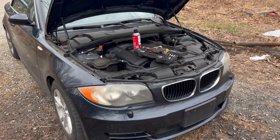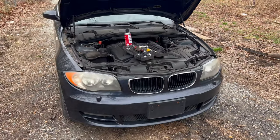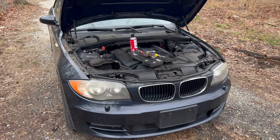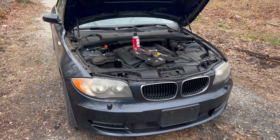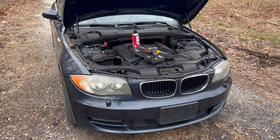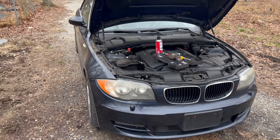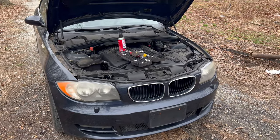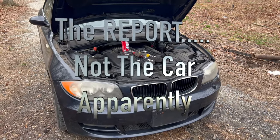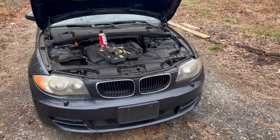Now, I bought this car from a dealer back in 2018, I think. Maybe 2019, for I think it was $9,000 or something, right? Got a halfway decent deal on the car, had less than 100,000 miles on it. It's a convertible, it was summertime. Clean CarFax report, they gave me a 6 month warranty, all that fun stuff, right?